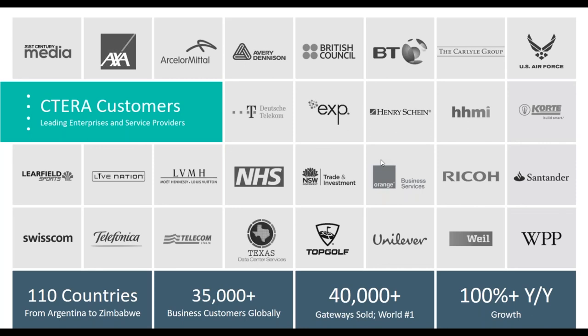We've shipped solutions to over 110 countries. Our platform up to date powers over 35,000 businesses globally, ranging from the world's largest enterprises to many of the world's largest cloud services providers, companies such as Swisscom, Telefonica, Orange Business Services, and so on and so forth. In terms of cloud storage gateways, we have shipped more gateways than all the other cloud storage gateway vendors combined. And we see rapid growth in our enterprise business, especially year to year, as we help them deploy more modern and secure file services to their employees and business partners.